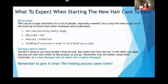But I can assure you that this is something that I think we're all going to absolutely love. It is worth this little detox phase because like anything with LifeVantage, we're getting to the root cause. We're not just trying to do a quick overnight makeover of our hair, but we're trying to lead healthier lives, help our scalp be more healthy, our hair be more healthy. So the healing process does take time.